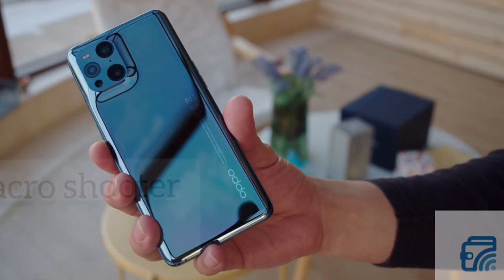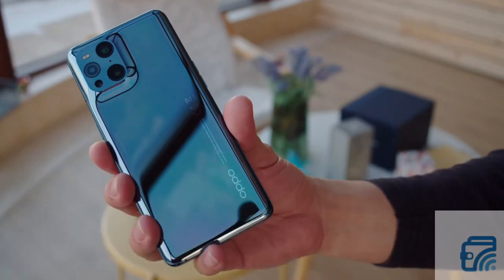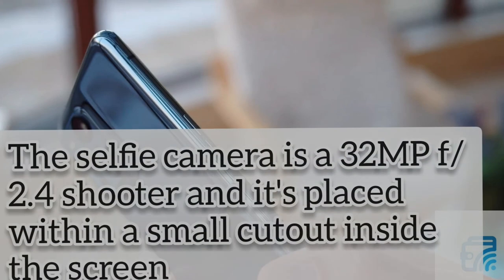Finally, there's a 3MP micro shooter that enables 60 times magnification. This one's called the microscopic lens and it looks really promising on the presentation. So we can't wait to shoot stuff you can't see with the naked eye. The selfie camera is a 32MP, 2.4 aperture shooter and it is placed within a small cutout inside the screen.